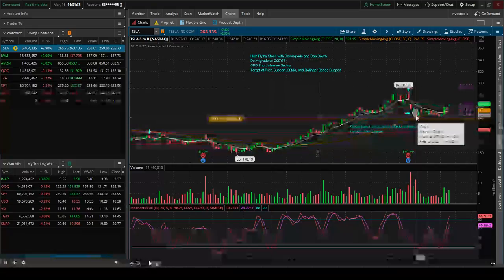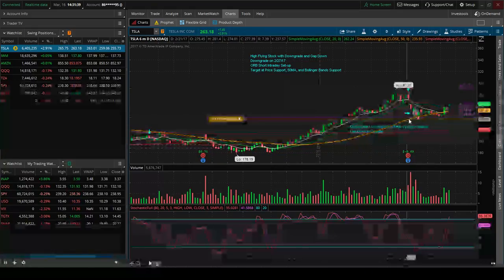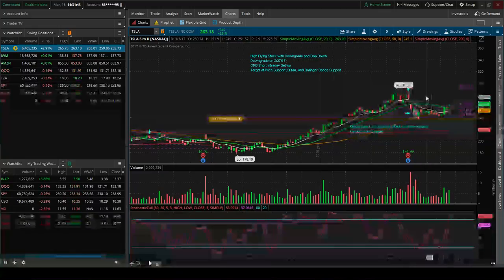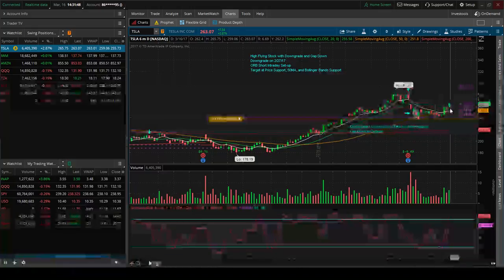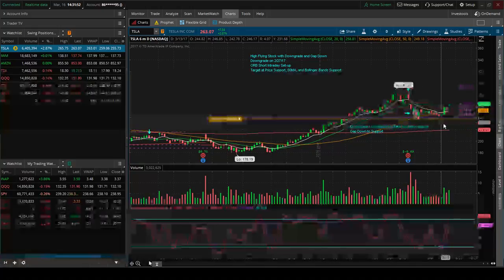Buy around the 240 area, put a stop below that. I did put my stop at 238, and then you have all these areas for reward possibilities. So that's what I did. I did get in on this day at 227, and it held.